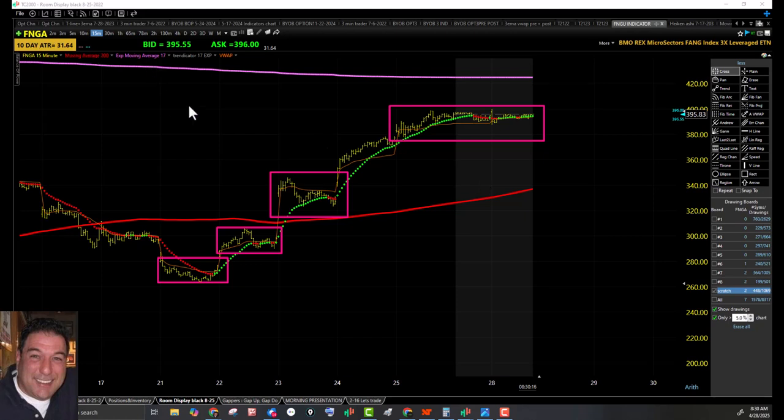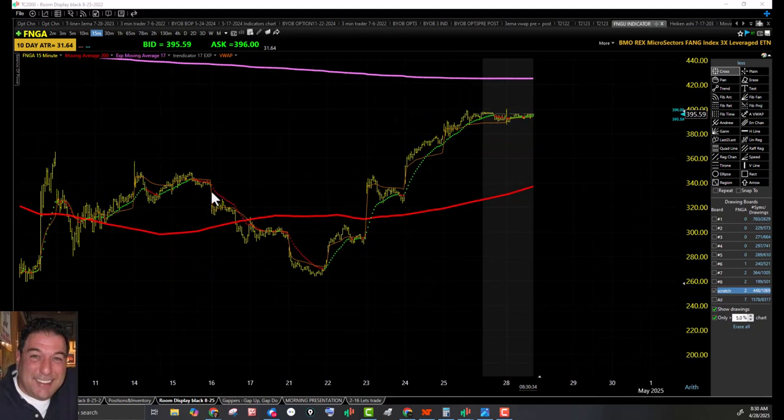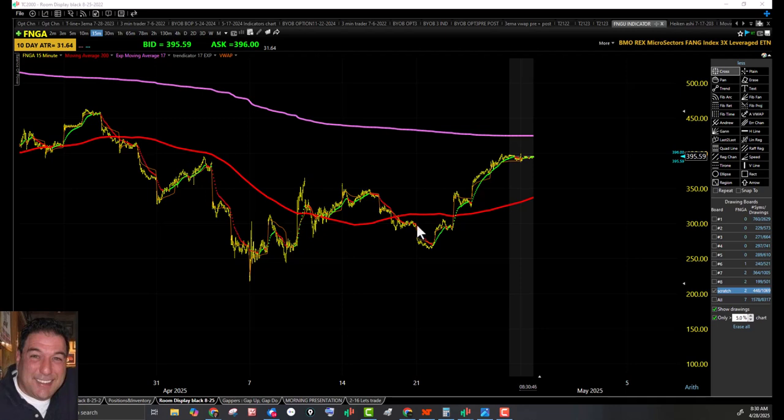So there's FNGA on the 15-minute chart. Acting bullish. Notice we've got some bullish gaps that haven't been filled, right here, right here, right here. And we're finally filling some of those bearish gaps that took a long time to get filled, like this one, like this one. So now we're finally filling some bearish gaps. Took them a long time, like 10 days. They're finally getting it done. It's price action up over the hooking 200 SMA.